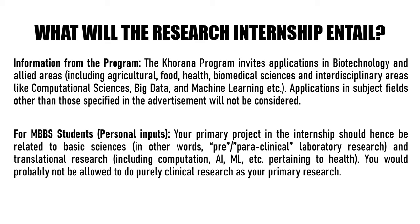As a personal input, your primary project in the internship should hence be related to basic sciences, or in other words, pre or paraclinical laboratory research involving bench work. That is, you actually do research using animal species, using chemicals, using microscopy, using whatnot. Basically laboratory research or translational research, which could include computation, AI, ML, etc. But it should be related to health and biology. It should be an interdisciplinary thing. So if you're thinking that you want to do purely clinical research, that might not be allowed as your primary research. So keep that in mind.